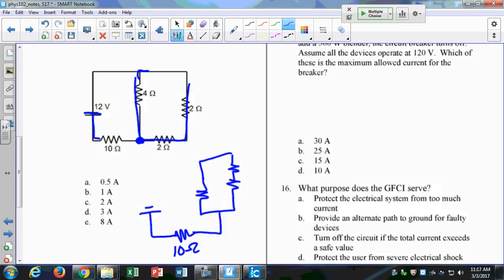And then they come back together, right here, and they go back to the battery. So I have 10 ohms, 2, 2, and 4 ohms. And I think when we see this circuit, it begins to make a little more sense. I hope so. If not, that's okay, but we need to practice so that this one looks better.